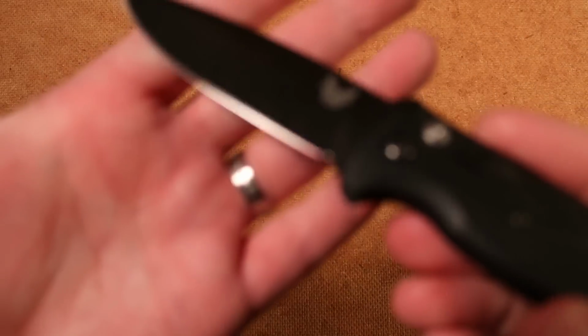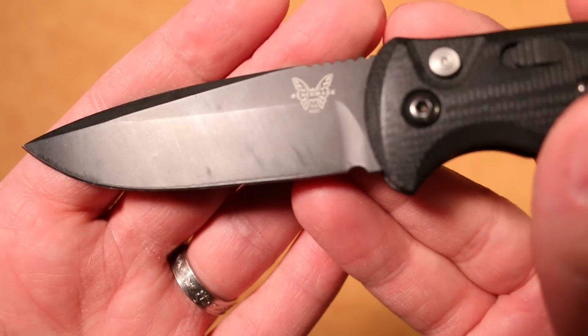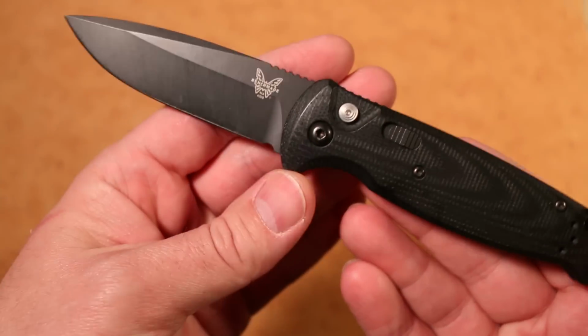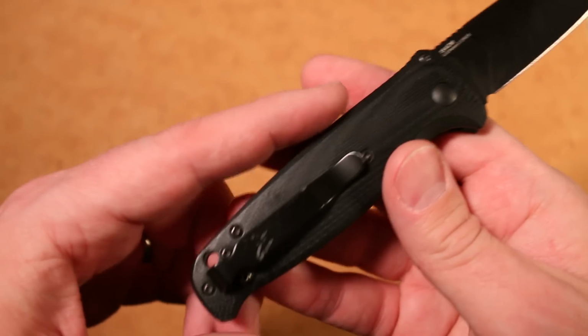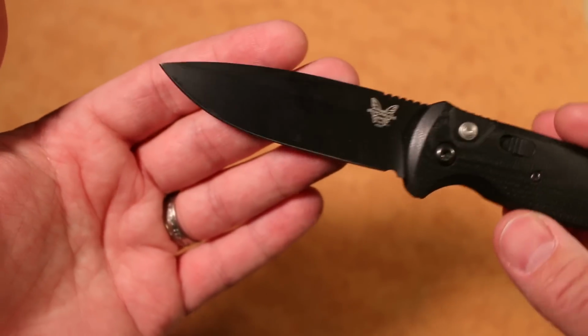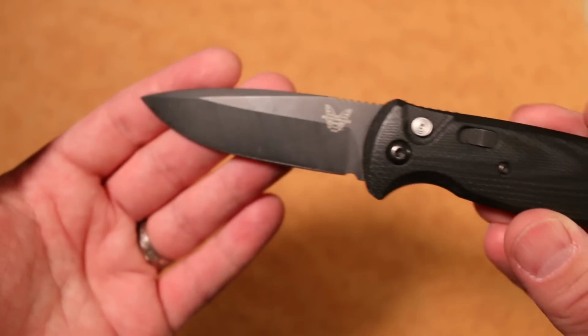So to start, heck, we'll just go with this one right here. The Benchmade CLA. And we're going with a new camera today, so excuse me if we don't focus right away. Benchmade CLA number 4300. Push button auto, safety right here, nice deep carry pocket clip on it, G10 scales, and 154 CM steel, coated black. There's also a satin version of it, which is uncoated as you would guess, and serrated versions as well.